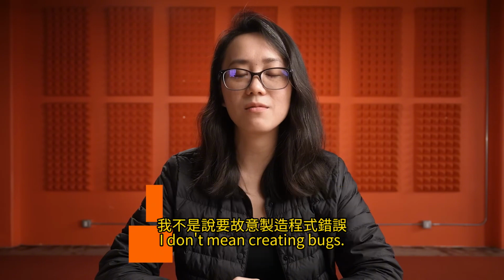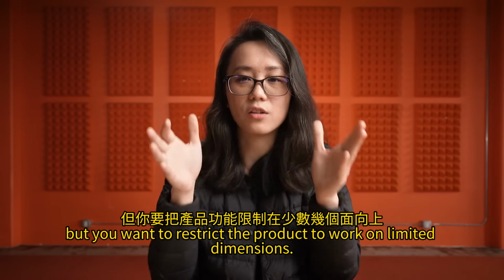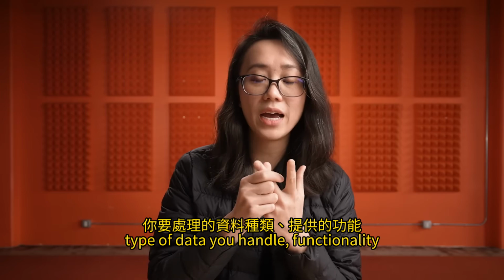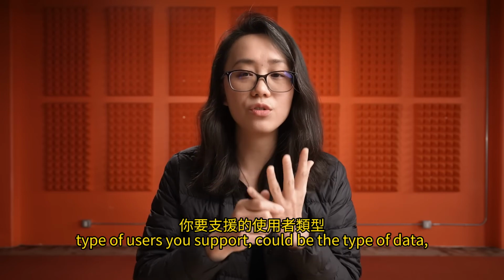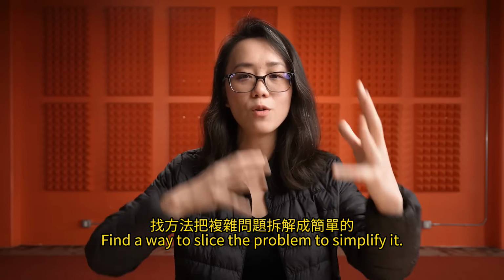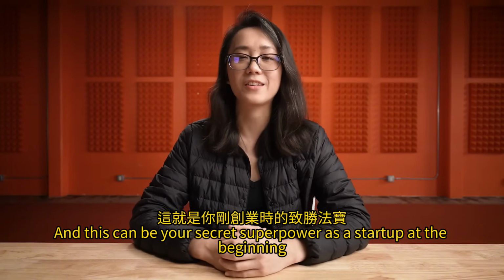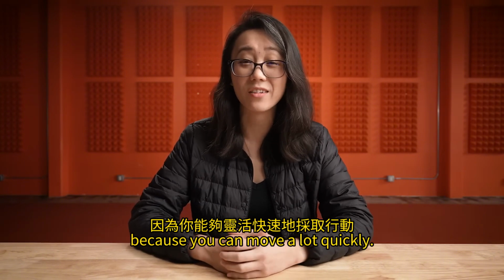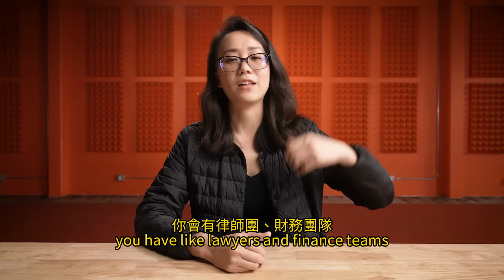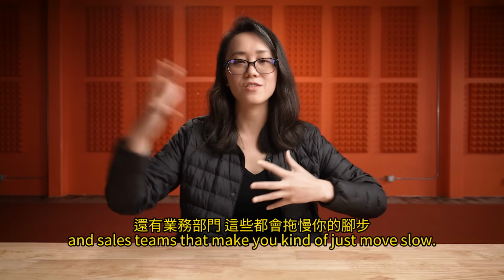I don't mean creating bugs. You still want it good enough, but you want to restrict the product to work on limited dimensions, which could be situations, type of data you handle, functionality, type of users you support, the number of devices, or it could be geo. Find a way to slice the problem to simplify it. And this can be your secret superpower as a startup at the beginning, because you can move a lot more quickly. Large companies can't afford to do this, or even if your startup gets big, you have lawyers and finance teams and sales teams that make you move slow.